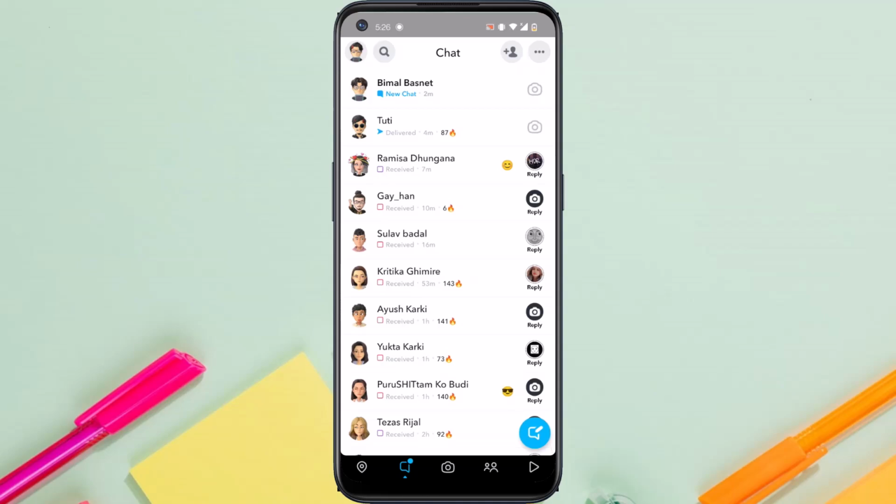opening it. So in order to do that, what you have to do is tap on your Bitmoji for less than a second and then quickly swipe to the right without releasing your finger. That way you'll be able to half swipe and see the message without opening. So let me show you.